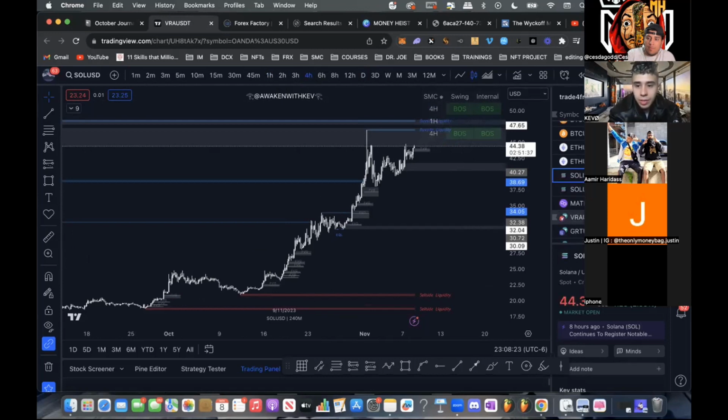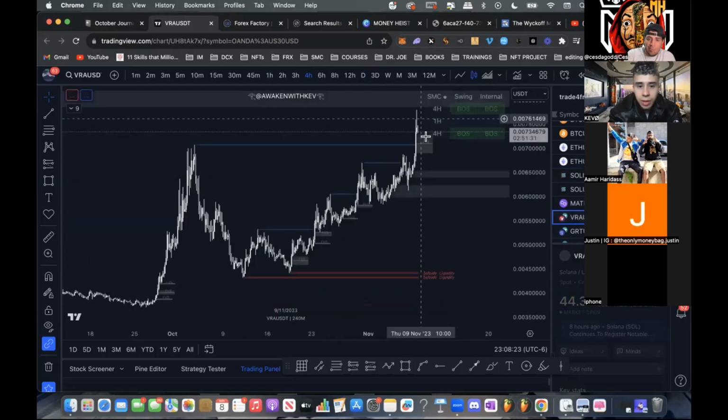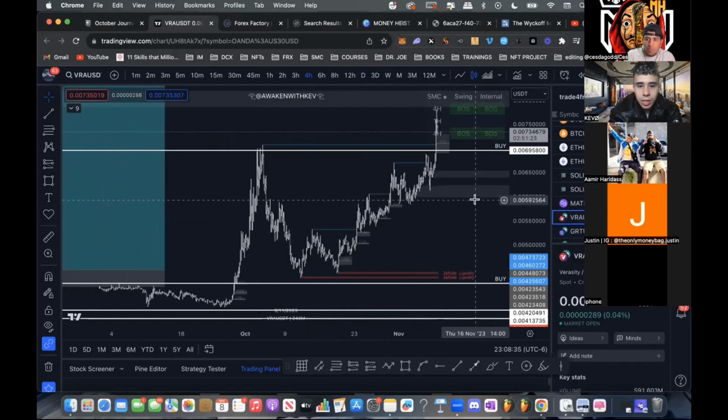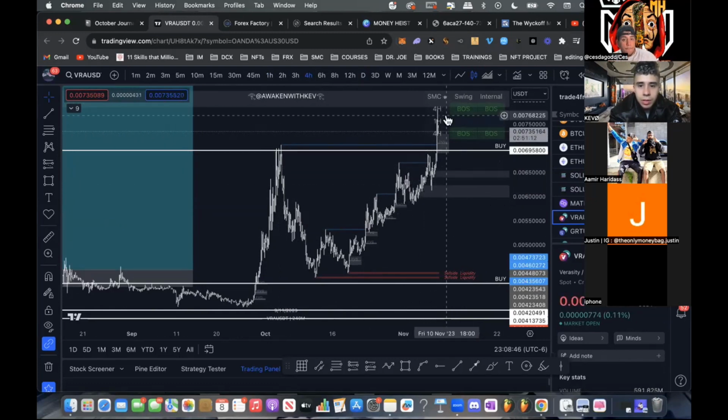For retracement, and VRA, whenever we get another pullback, maybe get a pullback in here, or if we come back down here. Well, we're just so bullish that I don't think we're gonna get super deep retracements just yet. I think we're just gonna keep doing this kind of stuff. We might do this and boom. So start dollar cost averaging on pullbacks.